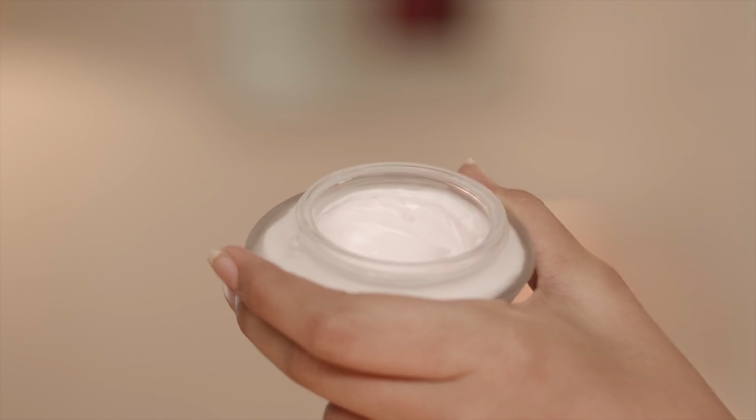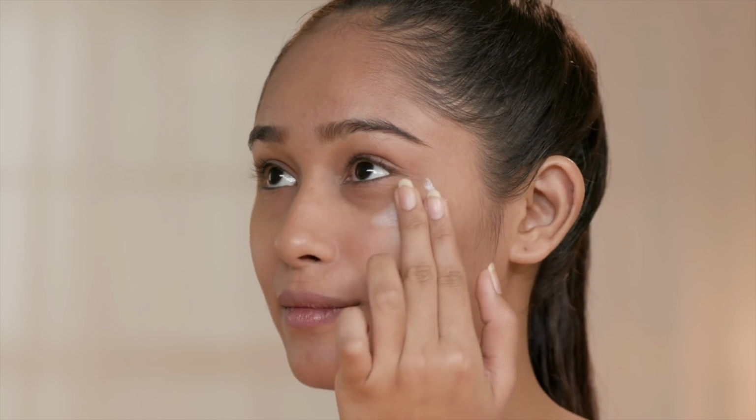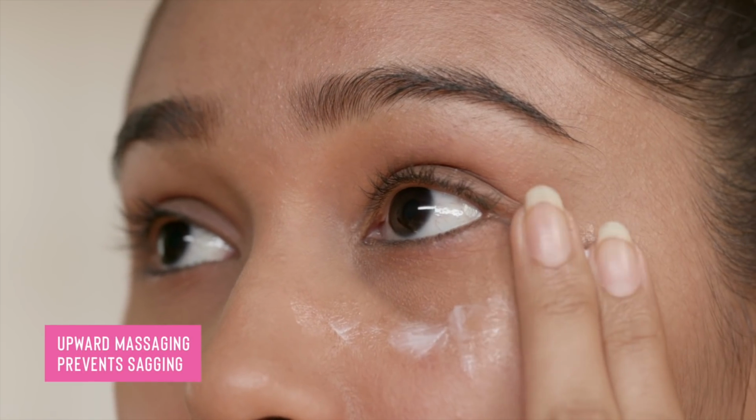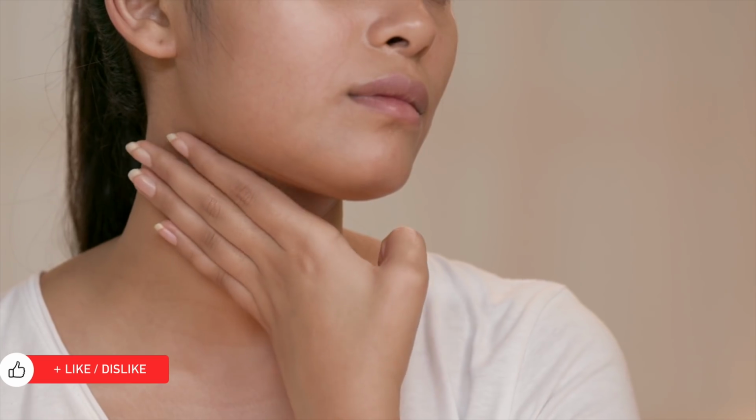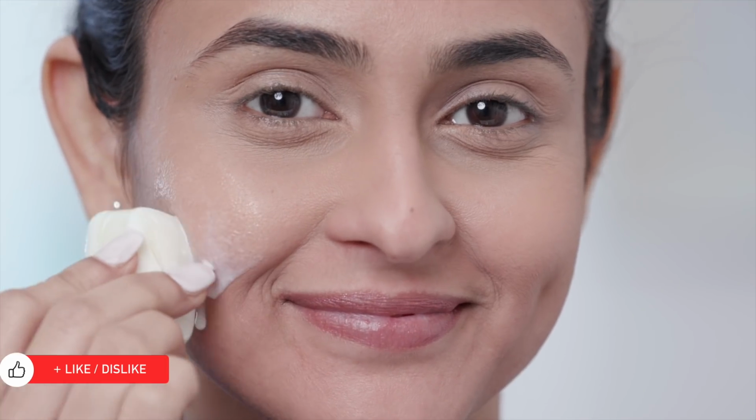As the last step of your cleanup, use your favorite cream in upward and outward motion to make sure you give your face the moisture and nourishment it needs. Remember, healthy and glowing skin starts with a clean canvas first.